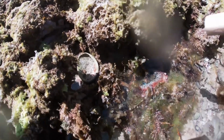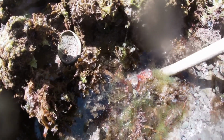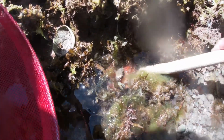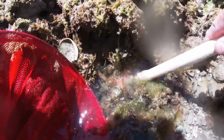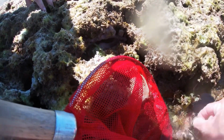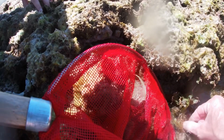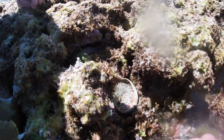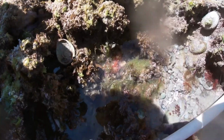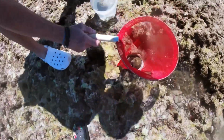I don't want to get bitten. Well, we don't know. I think he's too big to be a bluey. He's got a bit of glass. See if we can get him out to have a look. We scooped him out, Salty Fam.